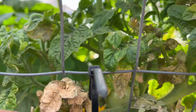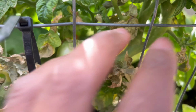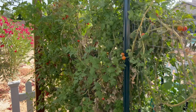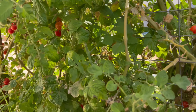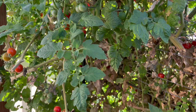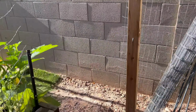I've got to prune some of this dead foliage off of this other tomato plant here in the back. But I do have one little tomato that's growing on this plant. And this is the back canopy of my Sicilian cherry tomato plant. I wanted to show you guys the back of this thing because it is literally just as big as the front part. I have cut this thing back so much and it just keeps spreading like a weed.